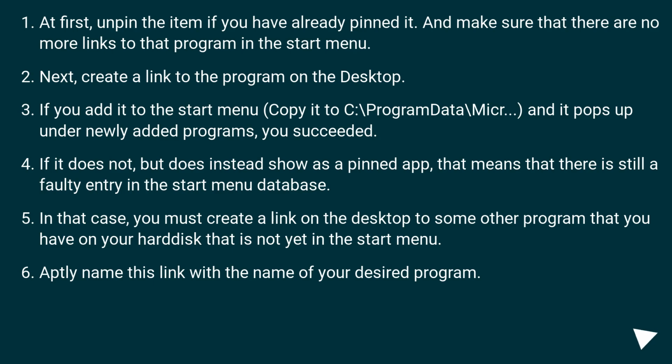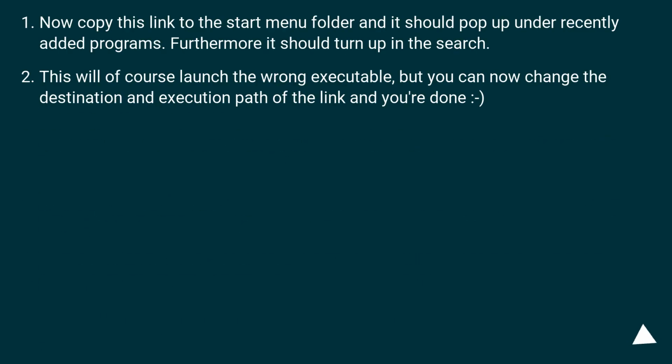In that case, you must create a link on the desktop to some other program that you have on your hard disk that is not yet in the Start menu. Aptly name this link with the name of your desired program. Now copy this link to the Start menu folder and it should pop up under recently added programs. Furthermore, it should turn up in the search. This will of course launch the wrong executable, but you can now change the destination and execution path of the link and you're done. Smile.